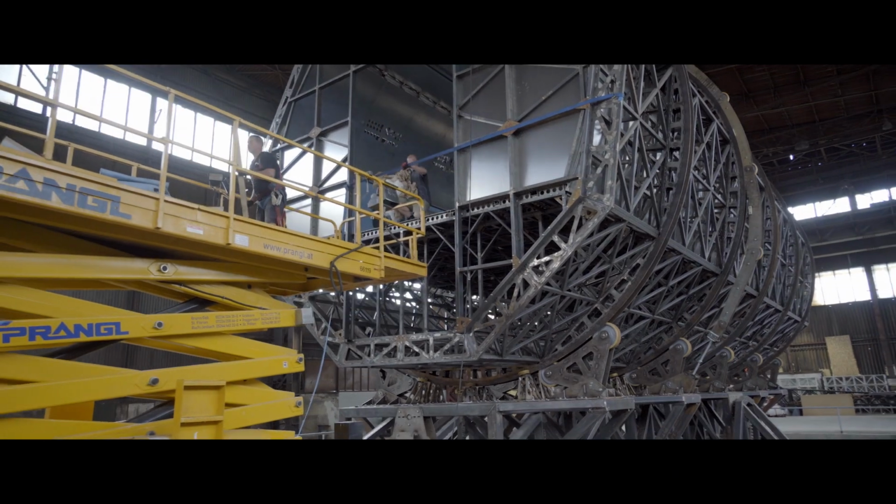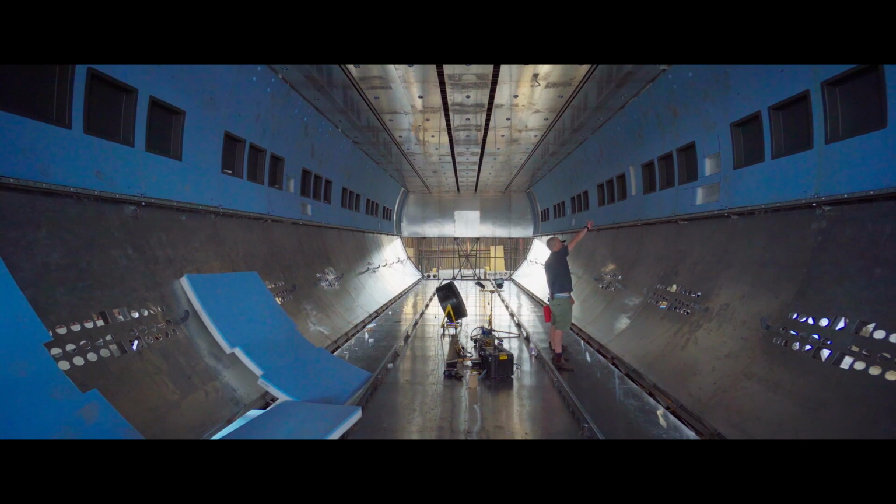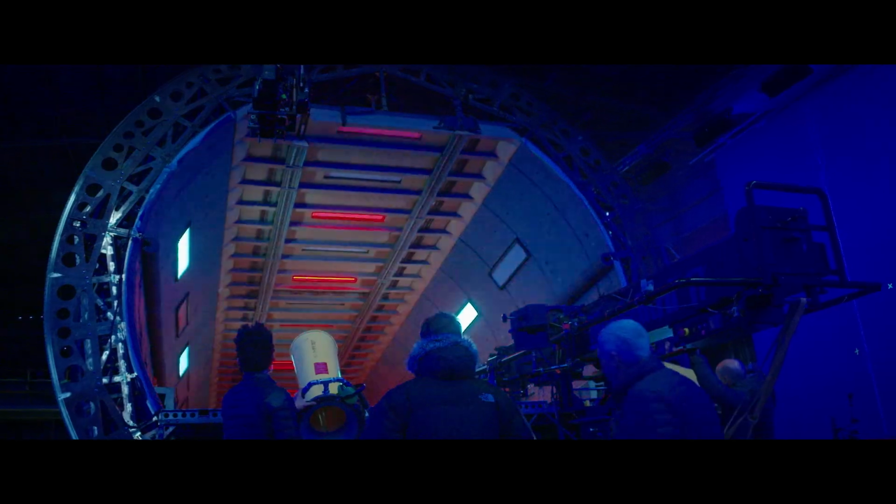This has taken us 5-6 months to design and another 5-6 months to build it. So it's been quite a long project. Action on the rig.